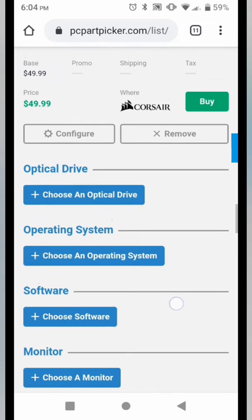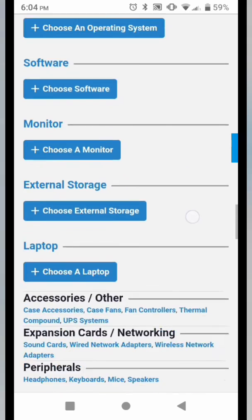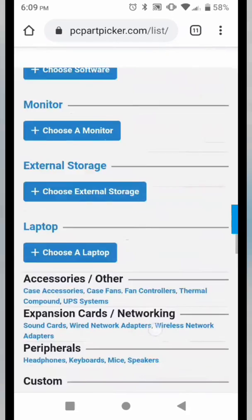We could add in our operating system, our monitor, but those are all things that are subjective, and most people aren't going to be ordering those online, and they're a little bit, like I said, too subjective for what we're doing here. Now let's go down and get a total. Now, a total on that's $583.60. Now let's go over these one more time.